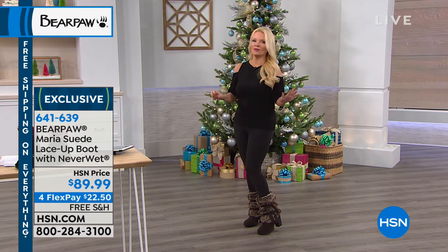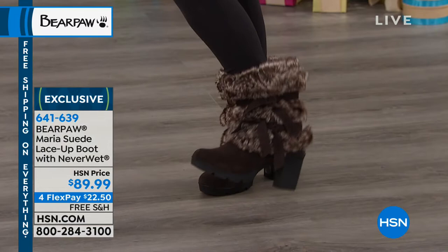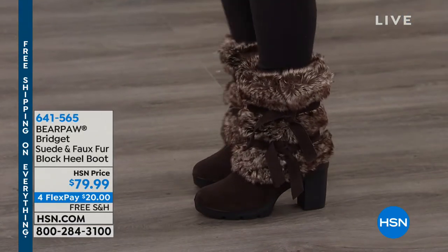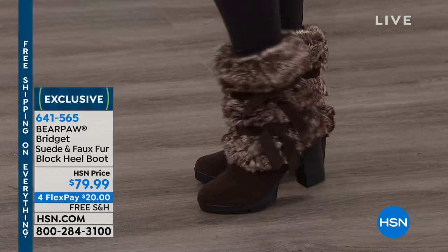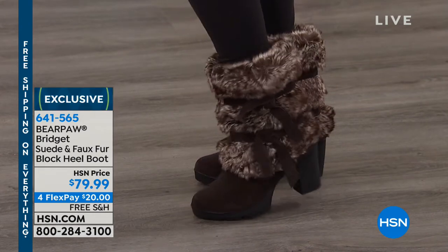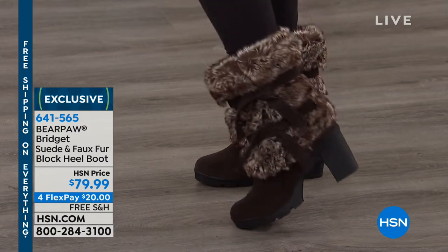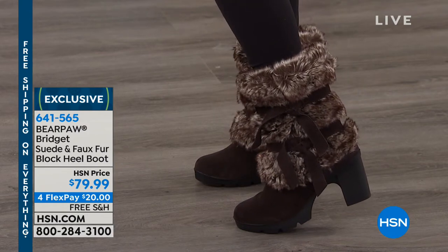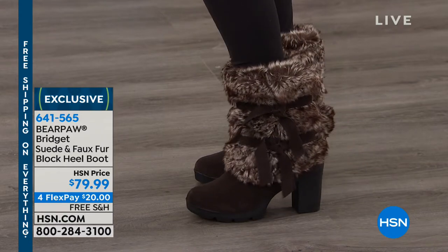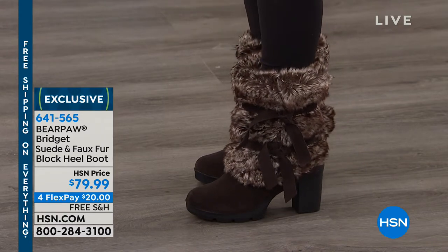I knew you were going to pick those. Oh my gosh. Well, look at this. They've got a little tiny bit of a platform, but you can see how the heel is shaped. So they're ultra, ultra comfortable. I mean, I could run a race in these, so you don't have to worry about them having that higher heel. But then they've got the bows and the fur. So like everything that we love, a platform heel, bows, fur, it's all in this one boot.